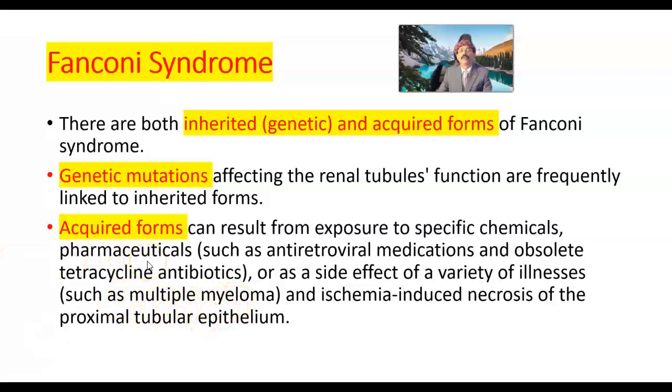Multiple myeloma is a tumor of the plasma cells. Another cause is ischemia-induced necrosis. Ischemia means lack of blood flow, causing necrosis of the proximal tubular epithelium. So these are the possible causes of the acquired form of Fanconi syndrome. It may also be genetic due to mutation.